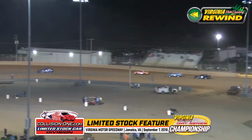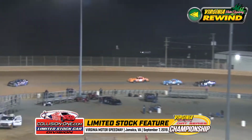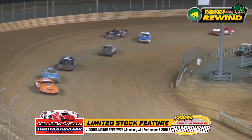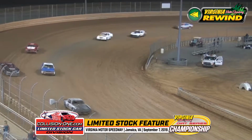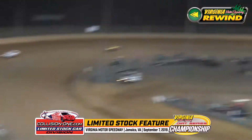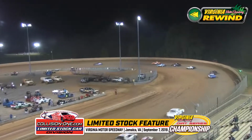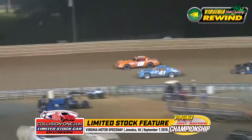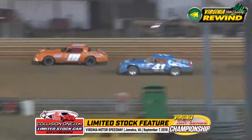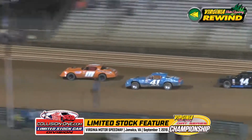Down the back straightaway they go into 3. Bradley trying to see if he can get around Clemens coming out of 4. We're still single file so far through the top 5. Coming into turn number 2, James Gibbons has now opened it up by a few car lengths. Here comes Corey Bradley to the bottom of Trent Clemens. They're side by side down the back straightaway. Off they go into turn number 3.